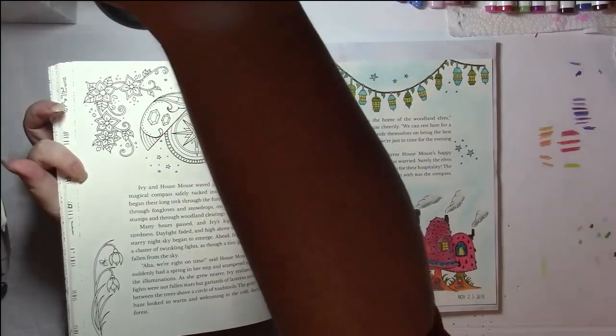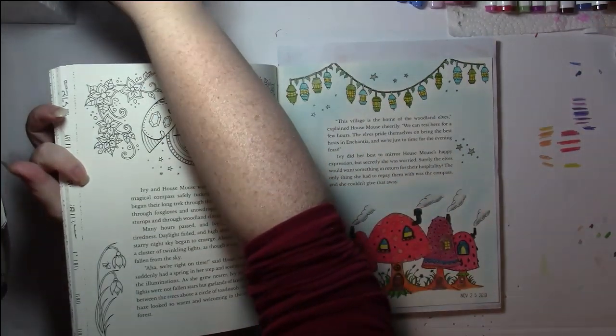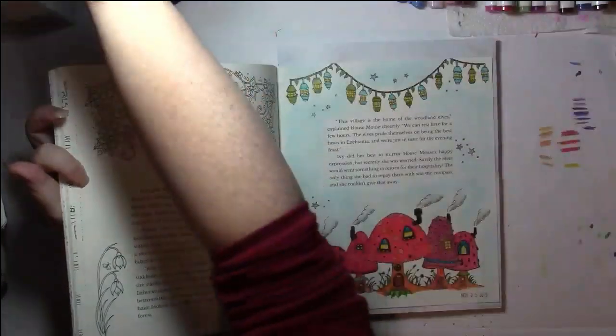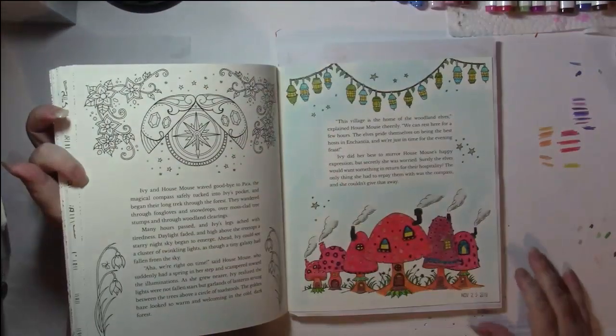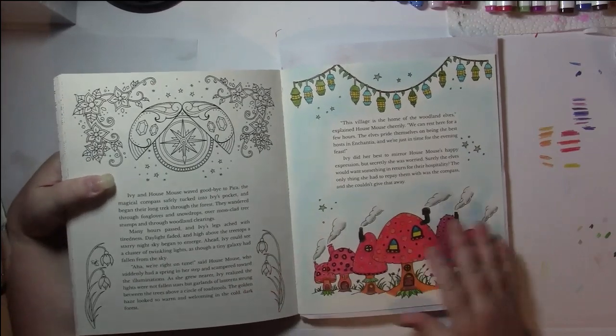Just let me try and get more light on the situation here. No, I think I made less. There. It's nighttime, so we're not going to get a lot.